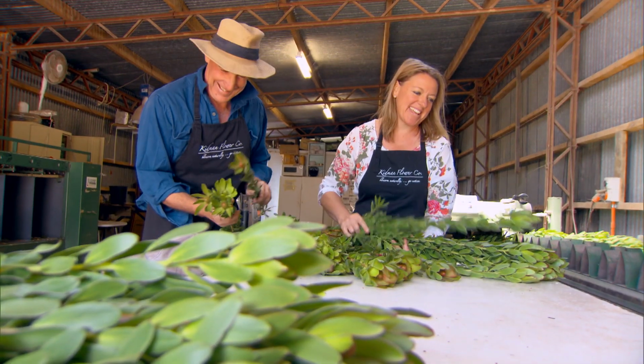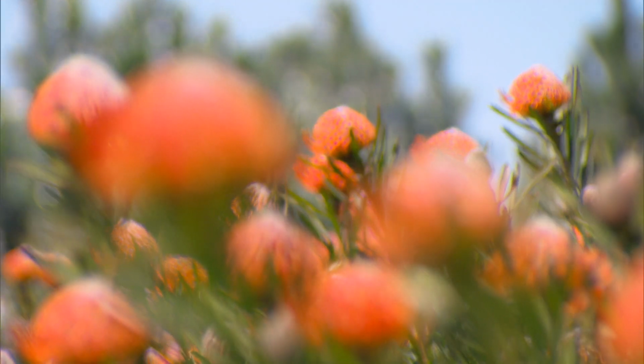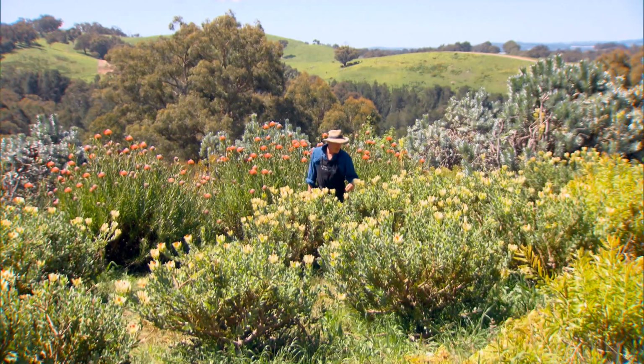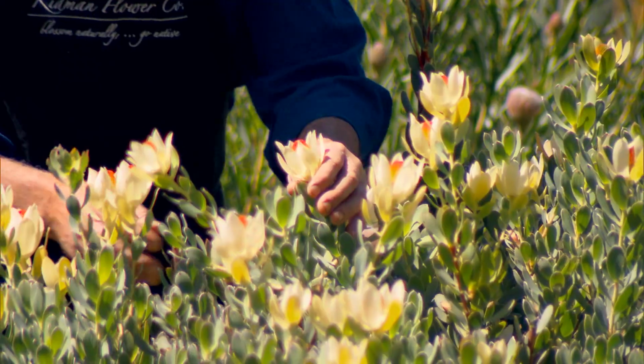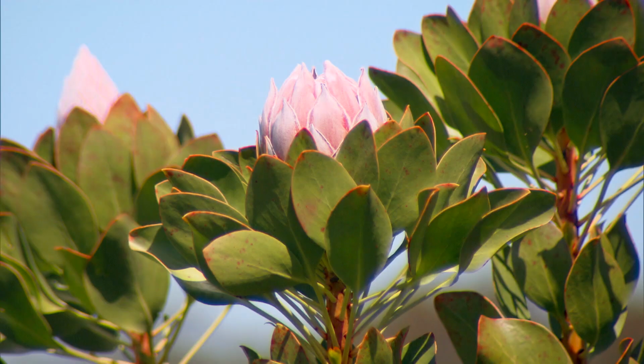Run by husband and wife team Ange and Des, the plantation is filled with a stunning variety of African and Australian plants. With their structural, unusual beauty and ability to grow in extremes, their popularity is blooming. Soft flowers, roses, lilies, they have been around forever and people have been playing with them for a long time. And I think they're ready for something different.